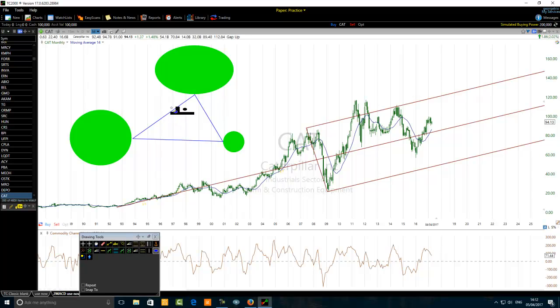But apart from those three things, we have another thing that we call the economy news relating to this stock. What is the story going on for Caterpillar stock? Then we talk about the news. Then we'll go to Google Finance. We check the fundamentals, check the cash flow, see what's going on. And then we talk about the market leaders.